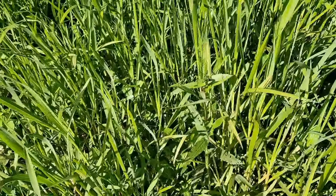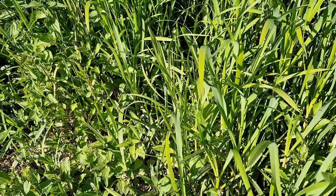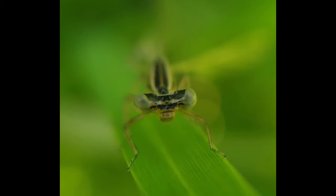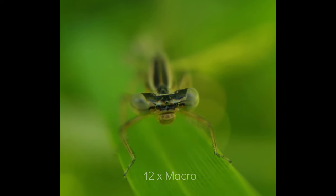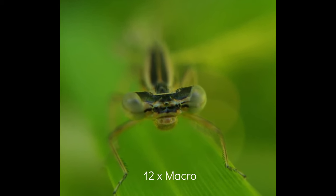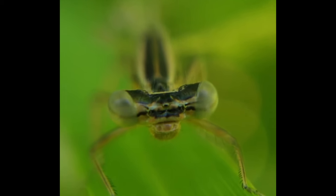That's not the greatest shot I've taken of a mayfly, but it'll do for now, I think. Let's use the macro lens. Right, let's see what else we can find. Other insects.